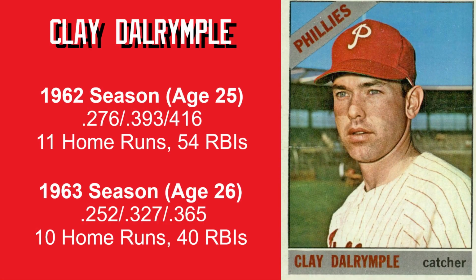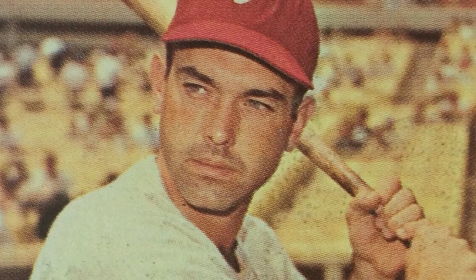1962 and 1963 were fairly decent seasons for Dalrymple. He was also the Phillies catcher during the infamous 1964 collapse. Again, for a Rule 5 pickup, Clay Dalrymple gave the Phillies a lot of value.